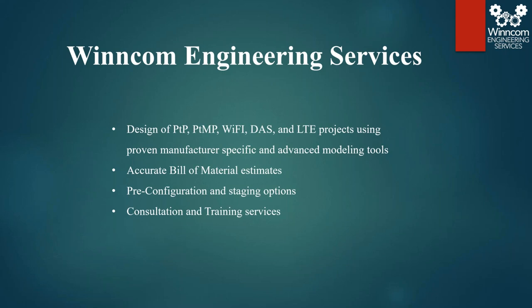Another big one that I think is underutilized is our pre-configuration and staging options. We have services where we can turn up your equipment at our office to ensure it's working. We could get it up and working on the latest firmware. We could even stage it, get all your IPs in there, and connect it to the other end. We can do all that and then ship it to the exact address you need, where all you have to do is hang it up and you're done. So I think that's huge.